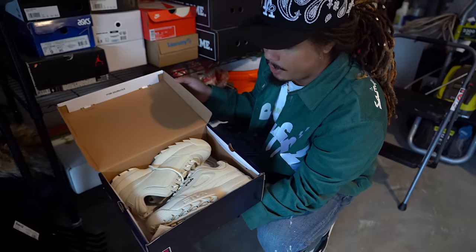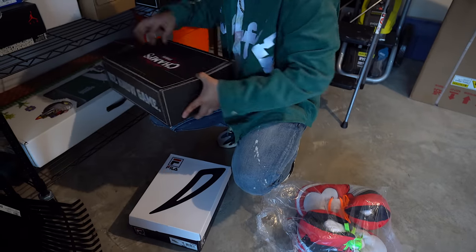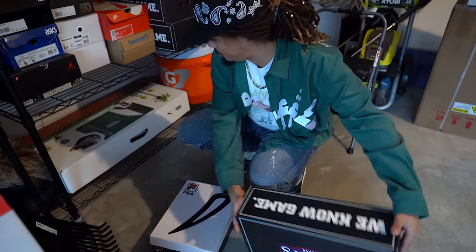This is a Disruptor. You know what I'm saying? I haven't really rocked those at all. Some things right there. Ken Griffey's. Saltwaters, I believe, the Mariners.